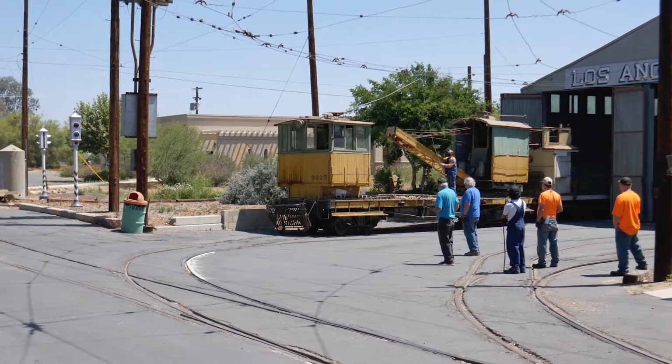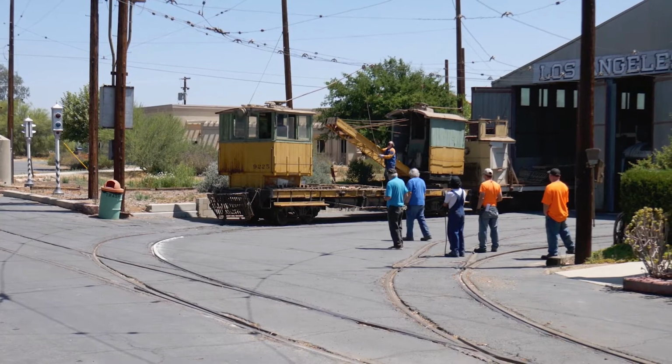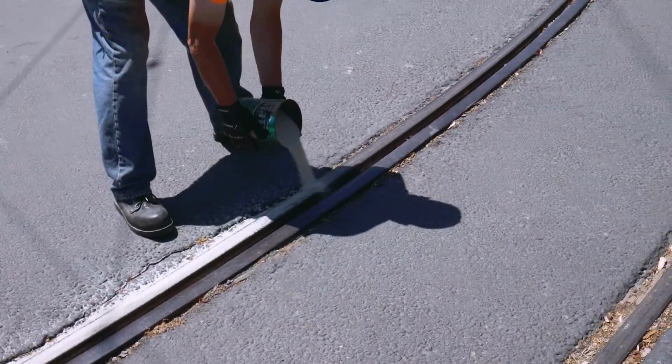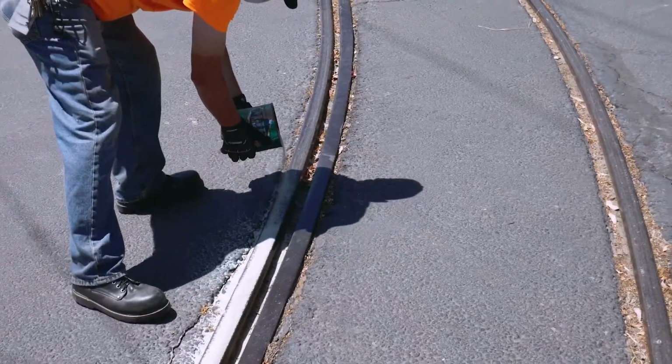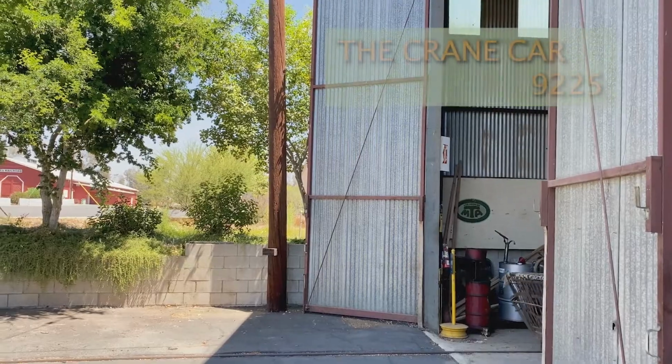This car is unpowered and it's going to be a hassle to get this thing out of the barn. So they're going to have to probably put down some sand and make sure that it doesn't slip. We're going to be towing it with the crane car, so the crane car is going to have to take its own weight up the hill as well as the weight of this car.